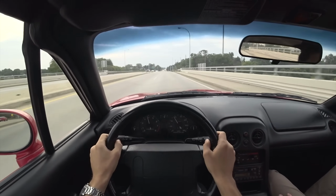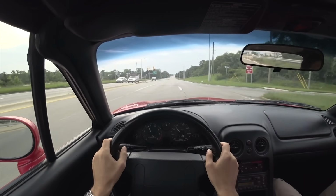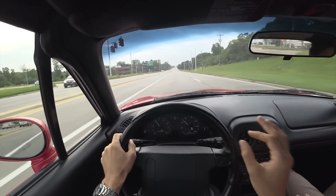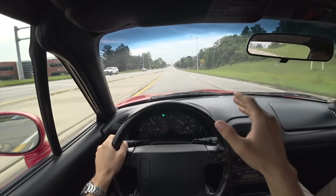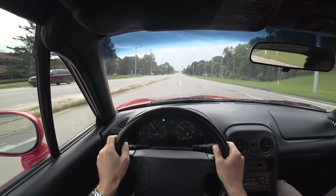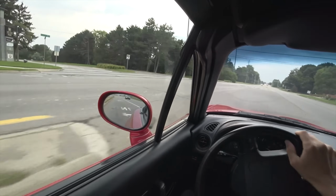Once you get into it, these things are decently quick, you know? Man, I've never even taken this car over like 5,500. So 7 grand. You can shift at 7 grand. Don't go over because harmonics and stuff. It kind of messes with the internals, but yeah, 7 grand is like a sweet spot.